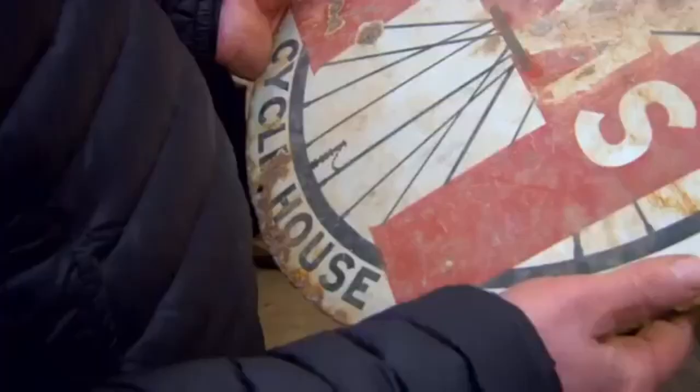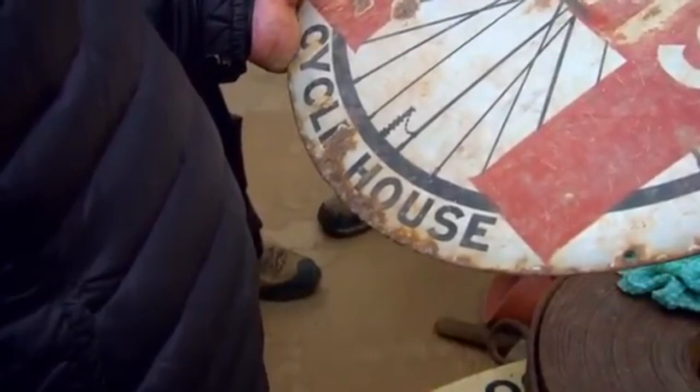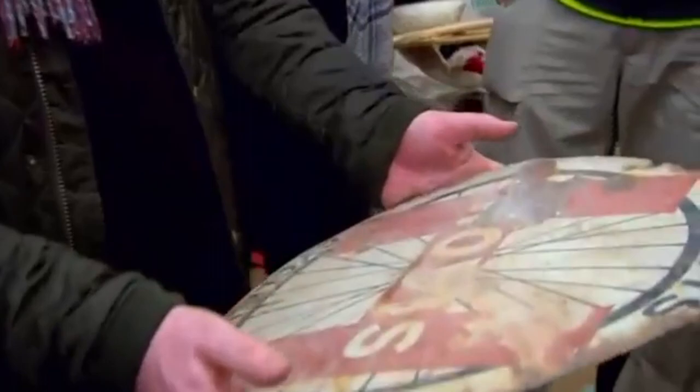Hovis Cycle House. Never heard of that before. I've never seen a sign. Exactly the same. I've never seen Hovis cycles. Early cycling stuff. Hugely popular. Massively collectible. Anything with cycles on sells well.